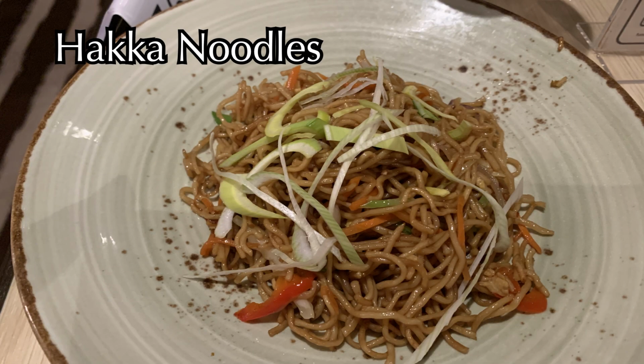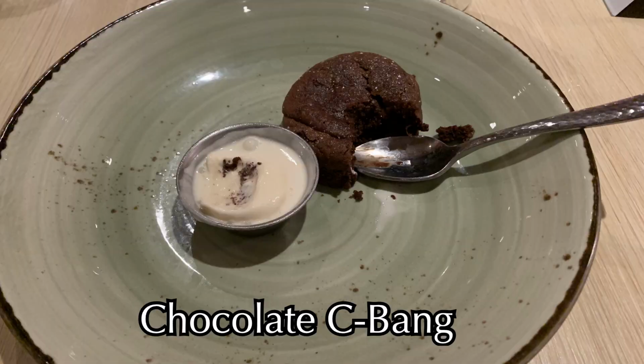And then the other thing that we had was called Hakka noodles, and I ordered this the first time we went there a couple nights ago. It's shredded vegetables, green onion, garlic, and soy on kind of an Asian noodle. And those were really good. We both liked that. Then for dessert, Ron repeated his choice from the other night.